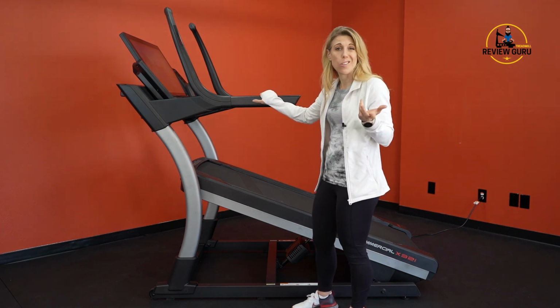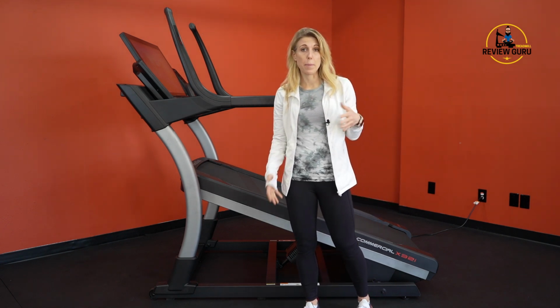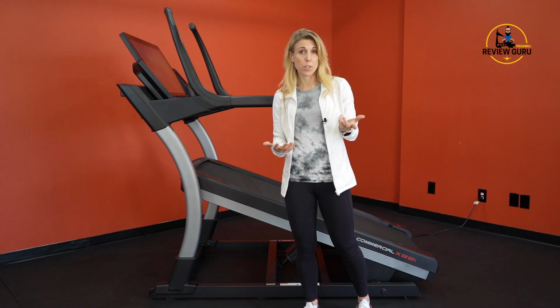Just hold on. You don't even need to hold on, but you always have the option of the handrails. And it's quieter. So we'll demo that for you in a little bit, but that is a significant upgrade that we really appreciate on the 2021 model.